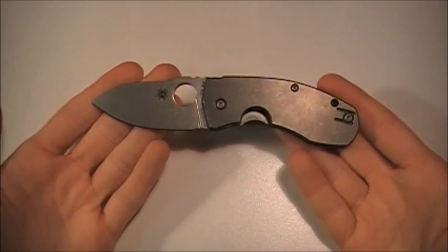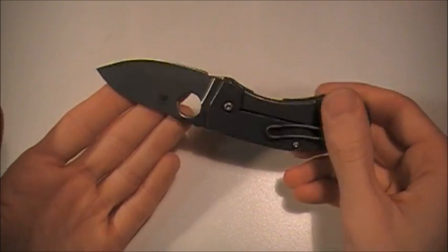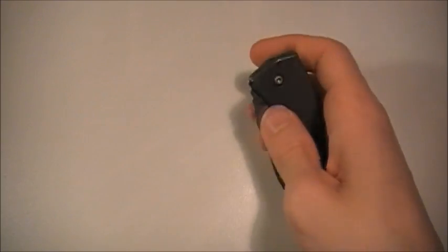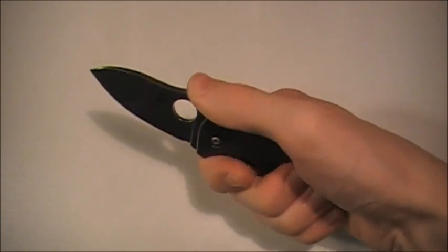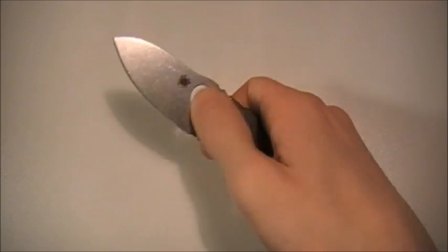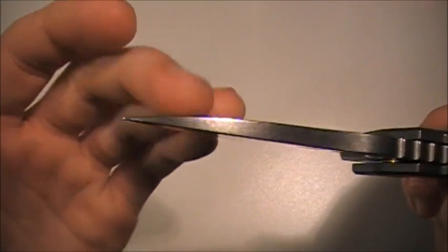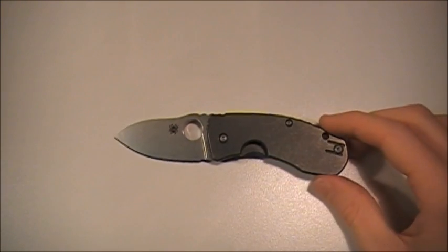So I'm incredibly excited. I can't wait to start carrying this and using it, testing out the CTS XHP steel, pretty much my first super steel, and trying out carrying a smaller knife. That's why I said this doesn't really seem like a knife that I would have bought, because I'm usually not into these smaller knives. Being about 6 inches overall, it's definitely a smaller knife than what I'm used to carrying. But I'm going to welcome that. I think it's nice. This is all the knife you really need. So I'm really anxious to try this knife out. And another thing, look how thick that blade stock is. It's just an incredible knife. I'm flipping in love with it so far.